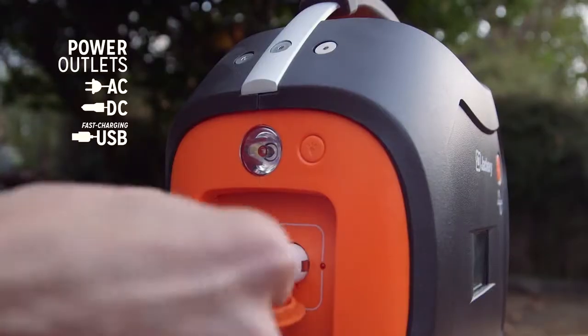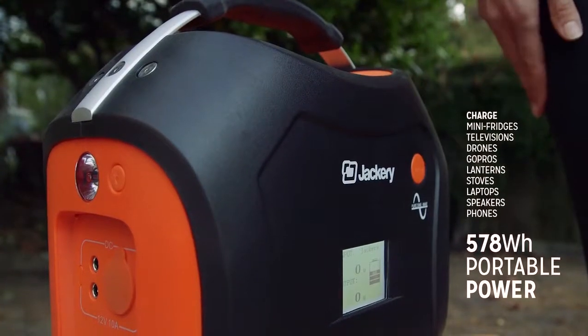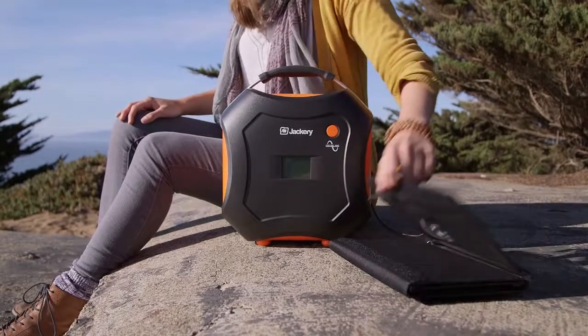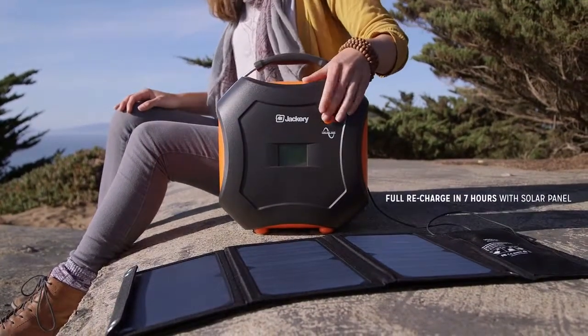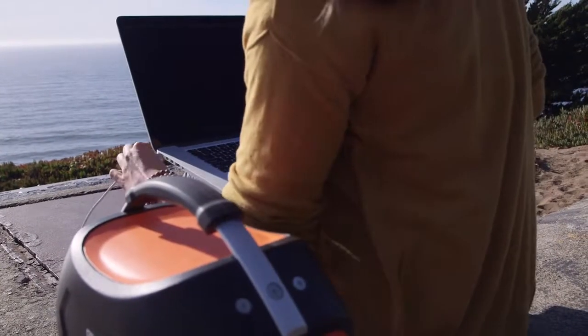your adventures going. With AC and DC outlets and two high-speed USB ports, the Power Pro allows you to charge multiple devices at once. With a massive 578 watt-hours of power, the Power Pro is the most powerful energy storage solution in its class. The Power Pro is solar ready, so your power will always last as long as your adventures do. The onboard LED screen gives you real-time status of the remaining charge and input and output wattage.